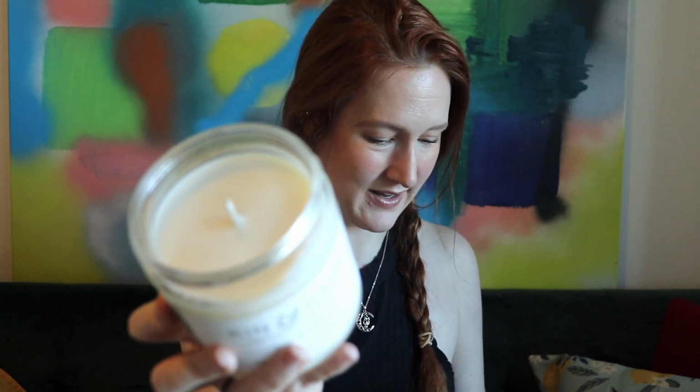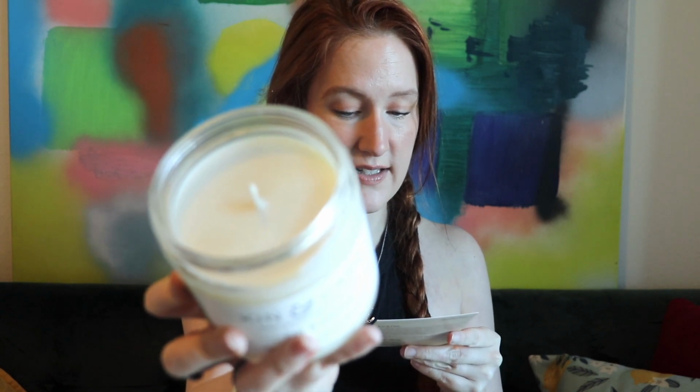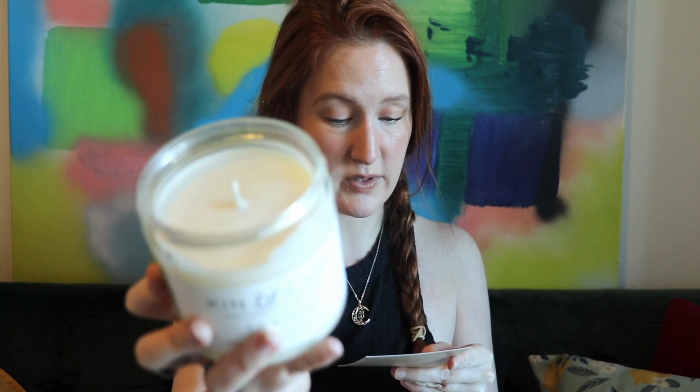Are you ready for me to read the description? Take a deep breath in and imagine. Sorry, I'm laughing at myself. Grounded in notes of warm, earthy woods, topped off with a light touch of lemon zest. An enchanting scent you won't be able to get enough of during these winter months. Notes of cypress, lemon zest, cedar, evergreen, fir, and amber.